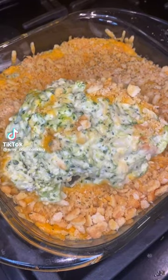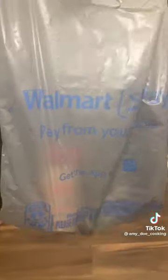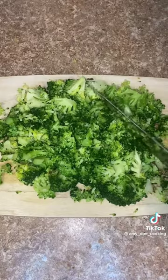Broccoli and cheese casserole is one of my all-time favorite Thanksgiving side dishes, so I'm going to show you how I make it. But first, I had to go to Walmart and pick up my secret ingredient, which is Dano's seasoning, which we will use in a little bit. But first, you want to boil your broccoli for 5 minutes and then put it on a cutting board and chop it up into little pieces.